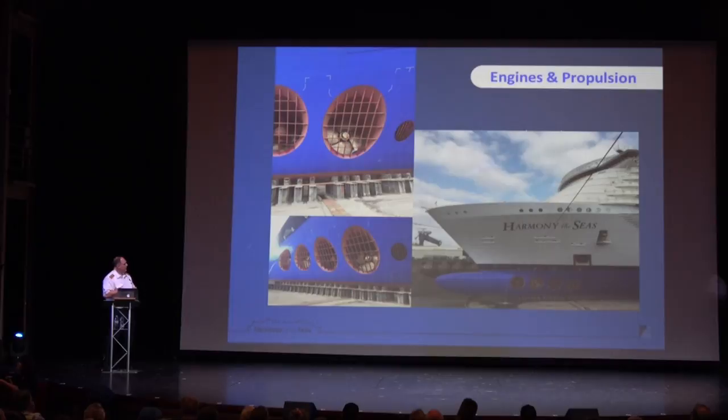And you can see here on this one that we have a different bulbous bow here. The French yard are famous for making fast ships, and this is a fast ship. We are about 1.5 knots faster than what the Allure is, and that is a huge improvement. That's part of the 20% more energy efficient that we are on the Harmony compared to our sister ships.